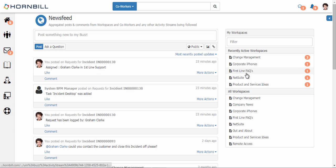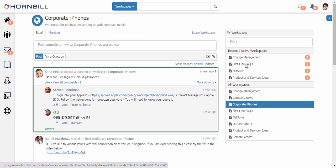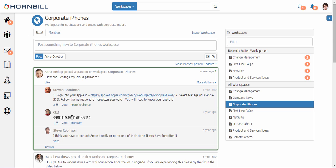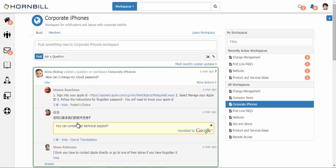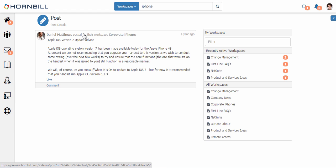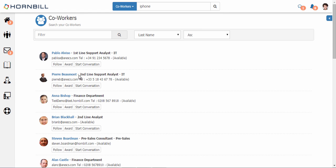Workspace can be used for projects, could be used for FAQs or notifications about change management or corporate tooling. They can be open or private and users can share ideas and information. They can ask questions and in doing so are building up a rich resource of knowledge which can be tapped into by others using the global search facility. The Hornbill platform provides a corporate directory for finding colleagues, starting conversations, and for seeing who's present.